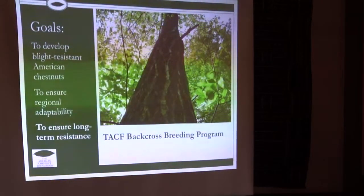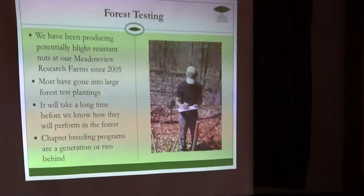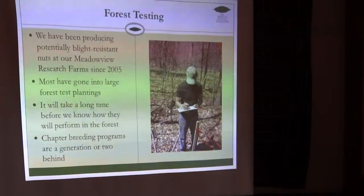And finally, ensuring long-term resistance. How do we do that? This is a little tougher. Since '05, we've been producing trees that on that breeding chart have come all the way through all the generations of breeding and should be blight resistant, or blight resistant enough to begin evolving on their own. That's kind of the hope, is that we put these trees out and they can take care of themselves. But we need to actually put in some long-term tests to determine if that actually works.